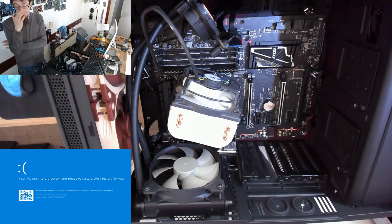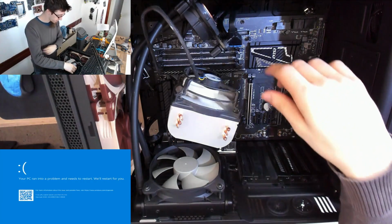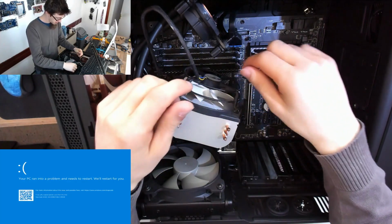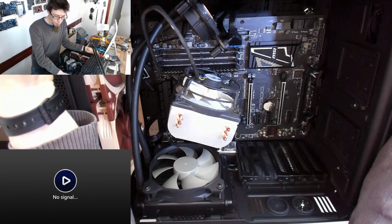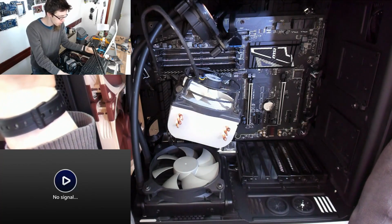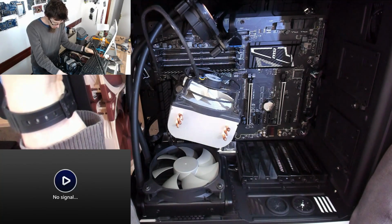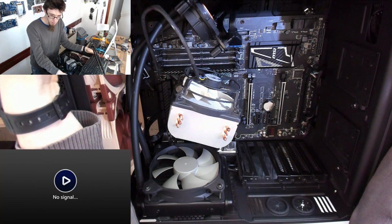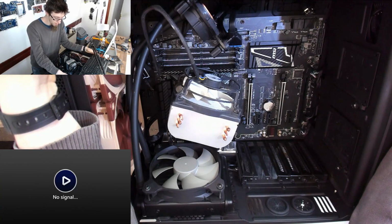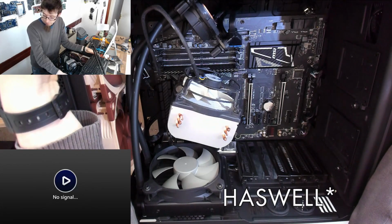No. It's not the memory. It's not going to be the memory. It's curious that we can get all the way through a MemTest, but we can't boot into a Windows recovery environment. Now, this is the point where we really need a different CPU. But I don't have Skylake CPUs lying around. And my test rig is Broadwell.